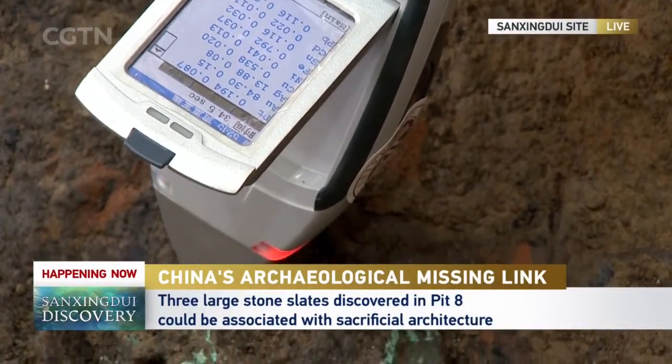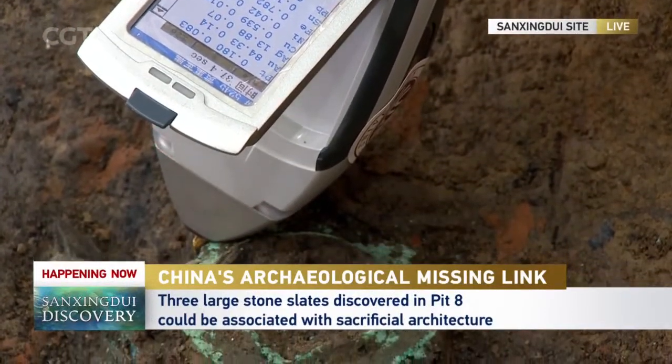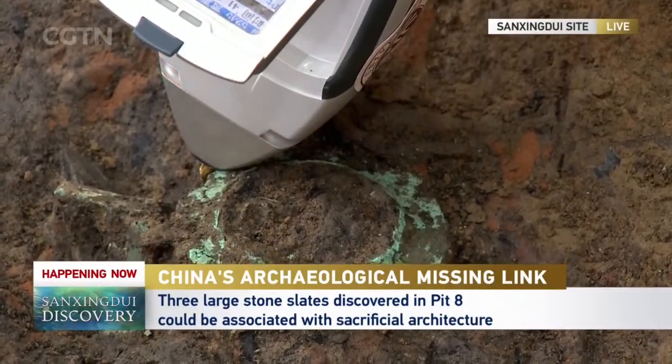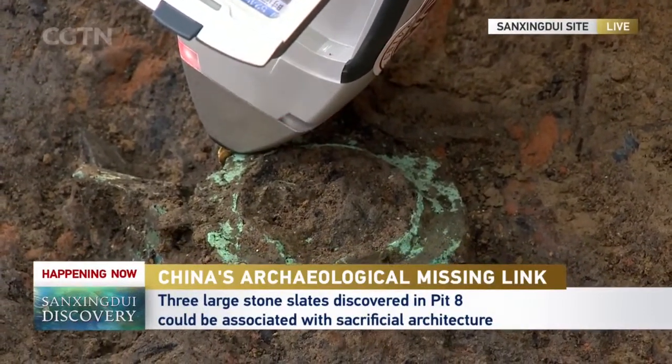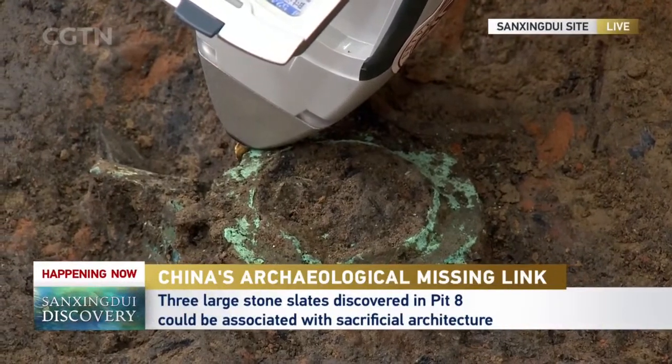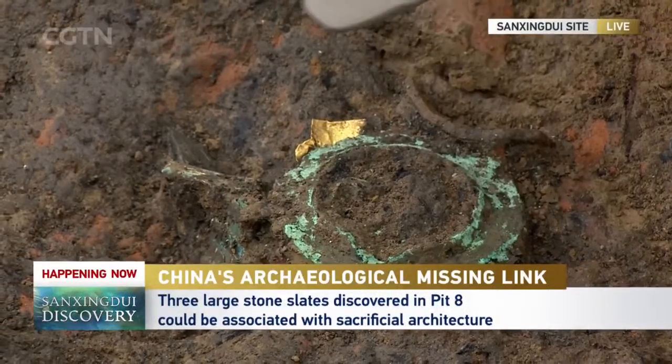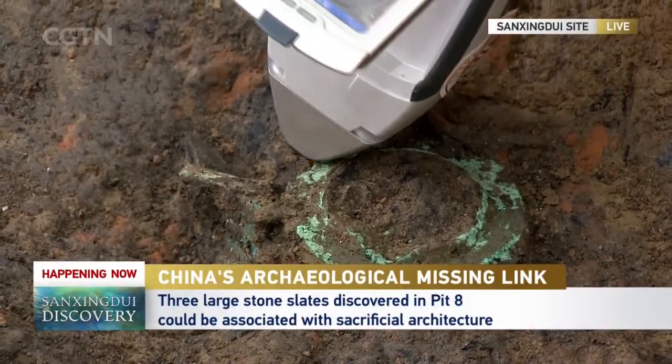And inside the pit, we have also noticed some red signals. It's a portable X-ray detector, so we can use it to run the test on site. This is the colored disc.